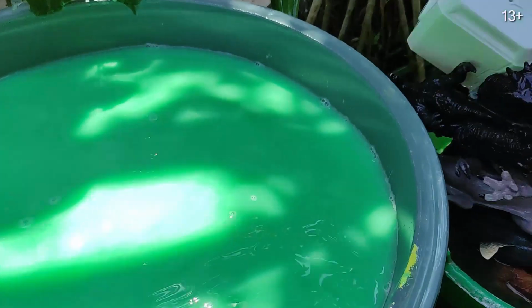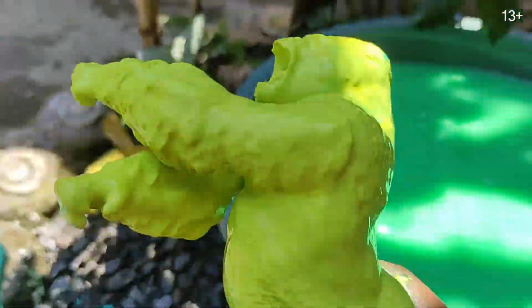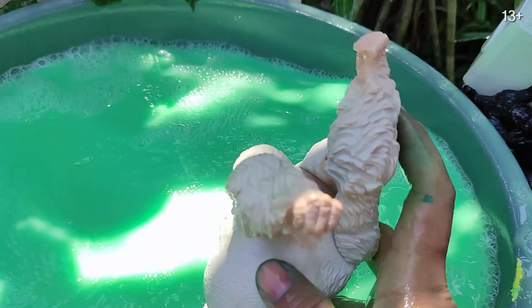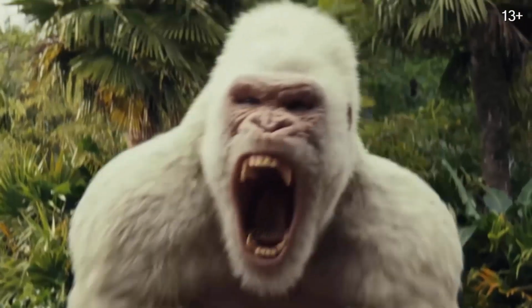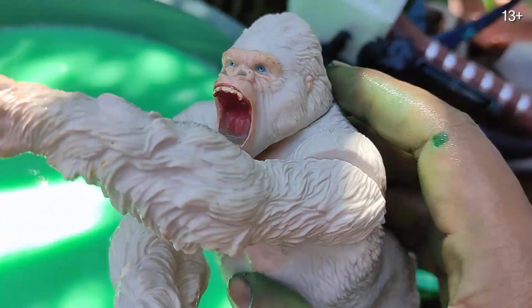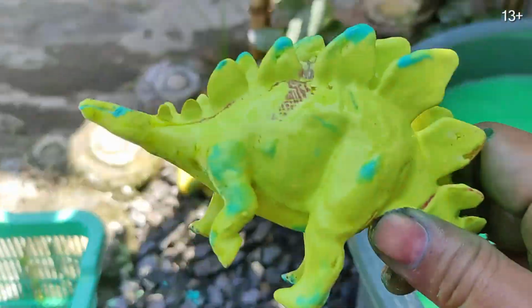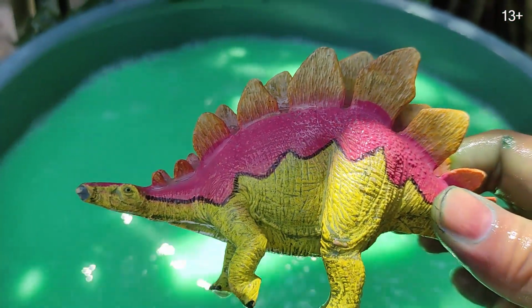Nice! Wow! And next one again! Look at this! White King Kong! Wow, nice! Wow, next! Wadidaw! We found Stegosaurus!